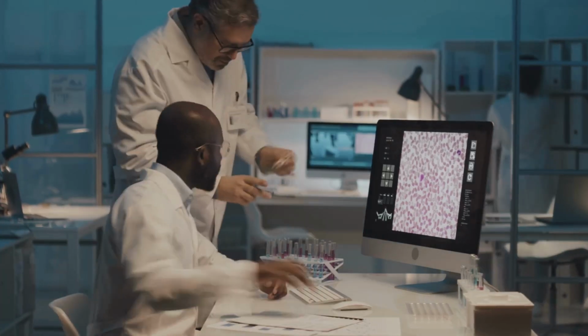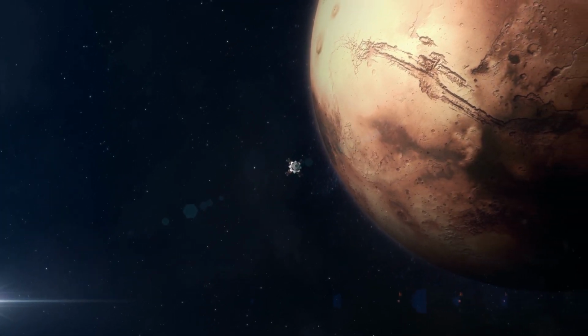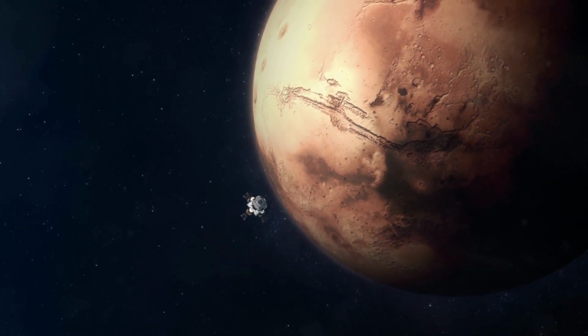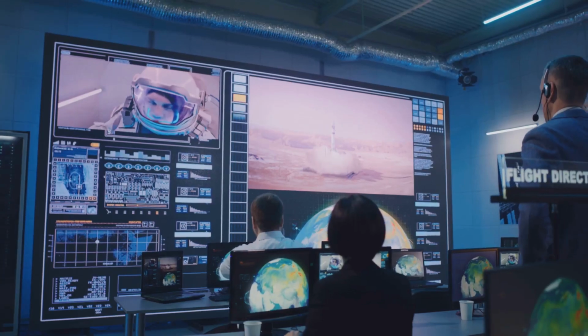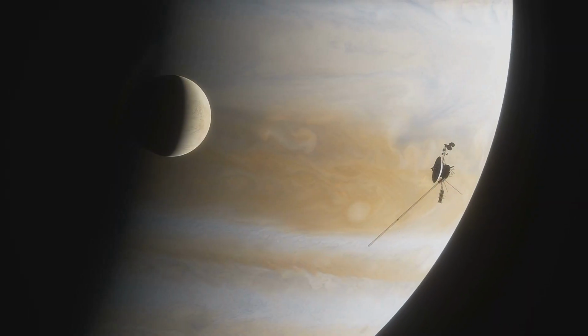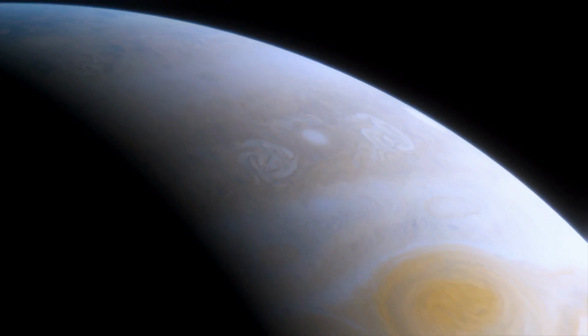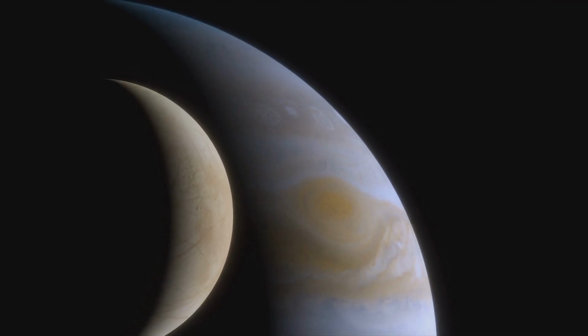To really understand what's going on, we need better data. That's where NASA's Europa Clipper comes in. It launched on the 14th of October 2024, expected to arrive at Jupiter around 2030. Europa Clipper will make dozens of close flybys of Europa, use ice-penetrating radar to map the ice shell, analyze surface composition and magnetic fields, hunt for plumes and potential landing sites.